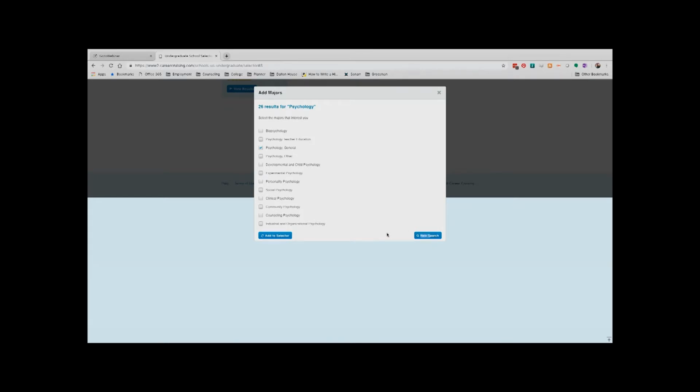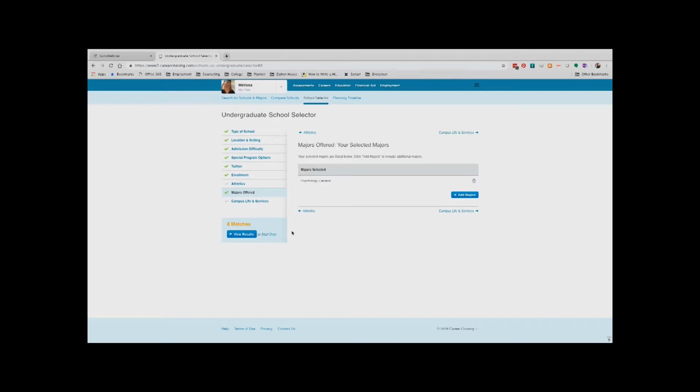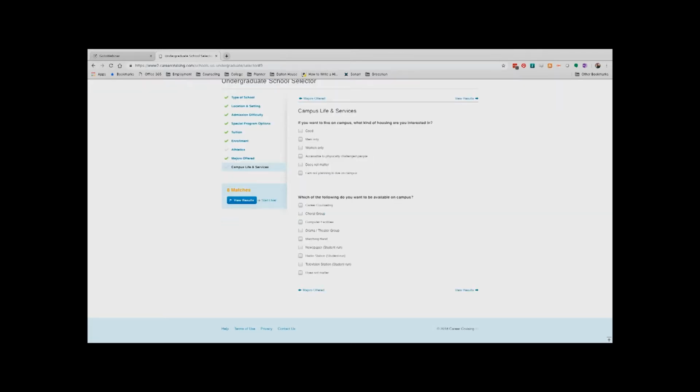I'm going to add psychology to my selector. I'm going to go on to campus life and services. I do want to live on campus. The first 2 years, my parents said I needed to live in female-only dorms, so I chose that one. And I would really like some help knowing what I'm going to do with my future. So I chose career counseling as an availability on campus. And over here, you can see I've narrowed down to 8 matches. I'm going to go see my results.